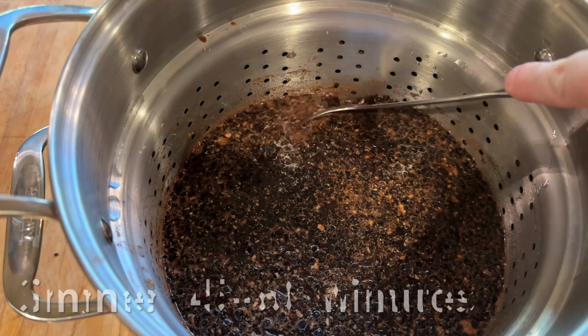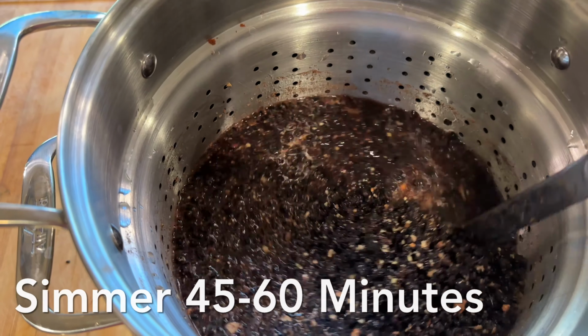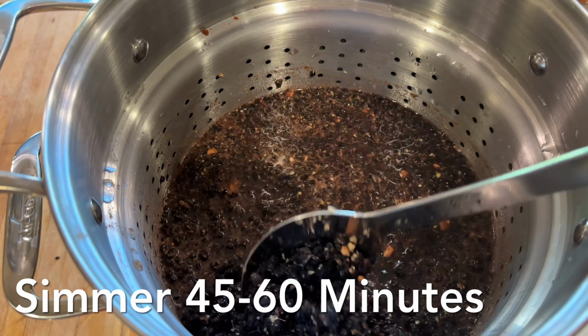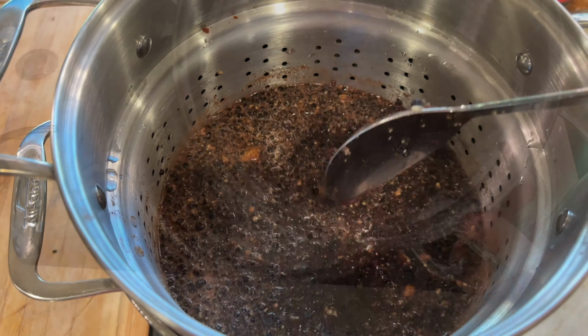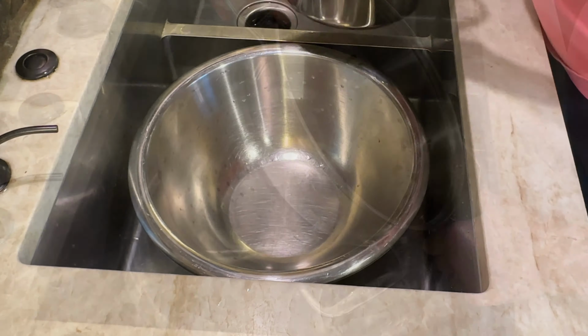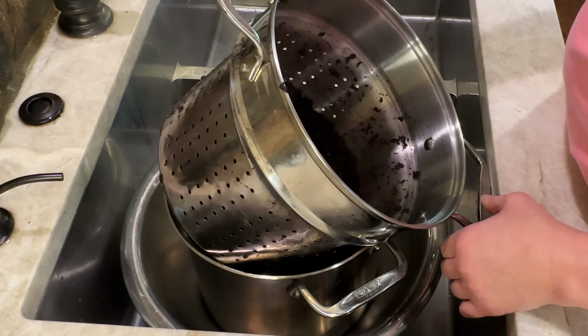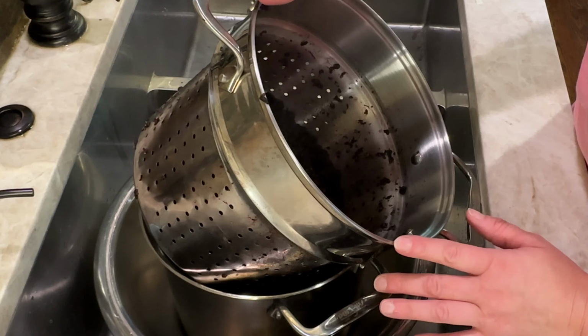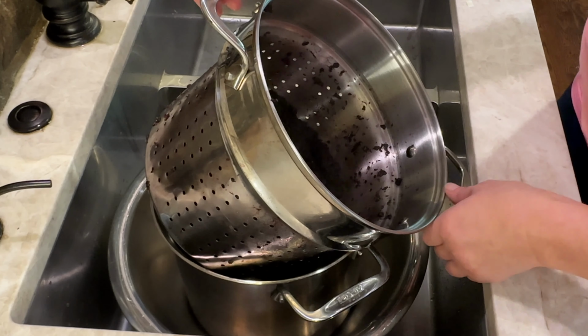All right, here is what it looks like. I've added all my water. I've added all the spices. And now I'm going to let it simmer for about 45 minutes to an hour. They've been cooking for a while. I'm going to give this a second, let it drain out completely. The smell in the house is so amazing. It smells so good because of all those spices that we used.